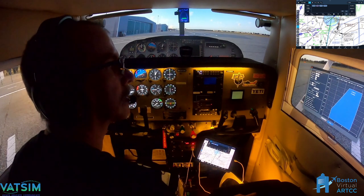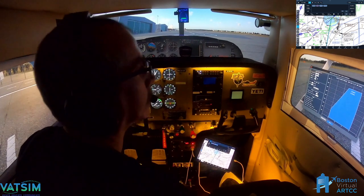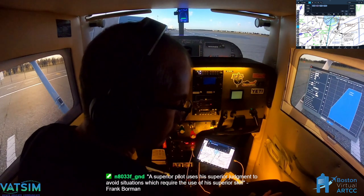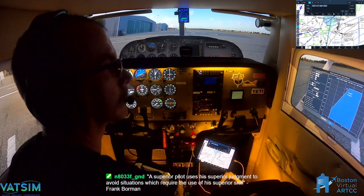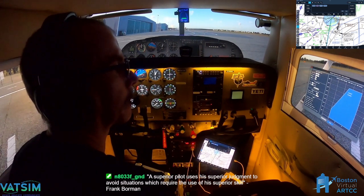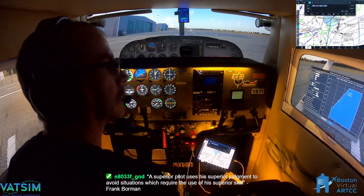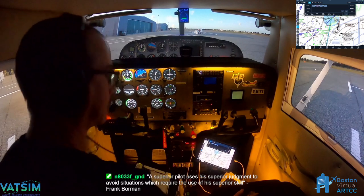Let me see here. I don't need that. I don't think your flight bag weighs 40 pounds. All right, we're 100 pounds shy of gross takeoff weight.